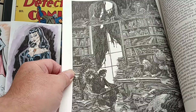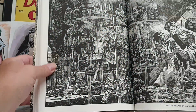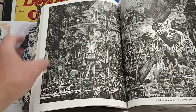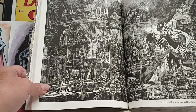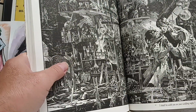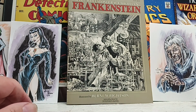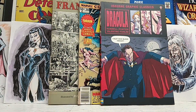And then look at all the detail in that background. My gosh. And this is what's used on the cover. This double page spread must have taken him days, if not weeks, to draw all of this stuff. Our focus, the center of attention, is over here, but it's got this whole thing for the double page spread, and there are thousands of little details in here with bottles and jars and retorts and little knickknacks and knives and you name it. There's a bucket of stuff up there, and it's just a marvelous piece of work by Bernie Wrightson, and is probably his magnum opus.